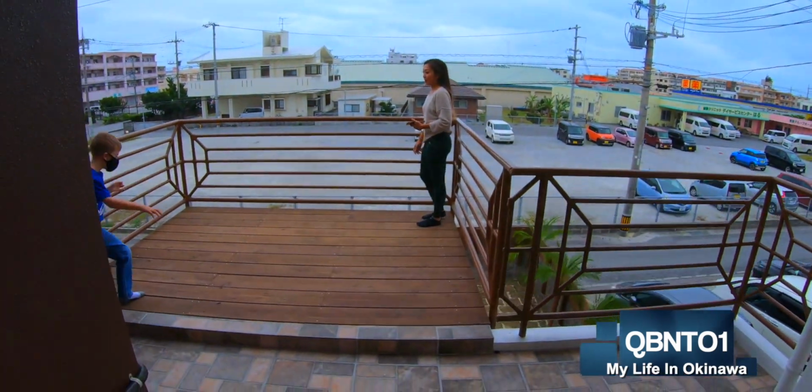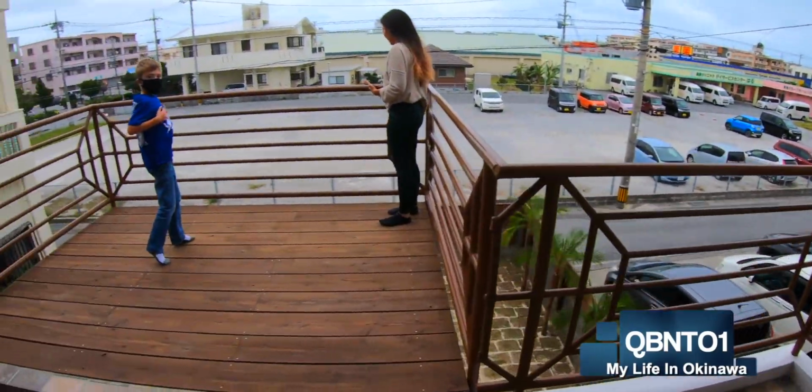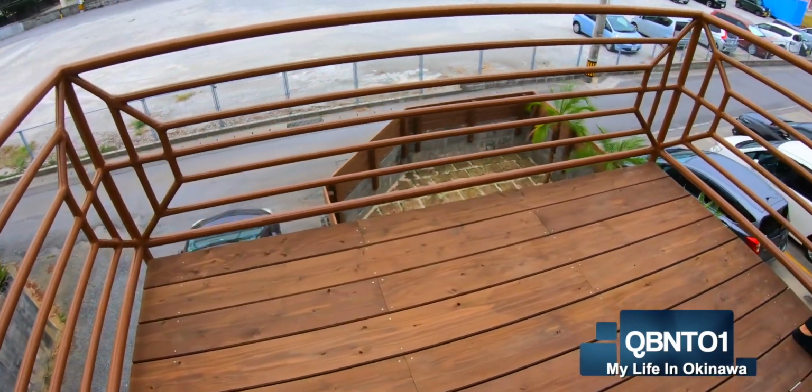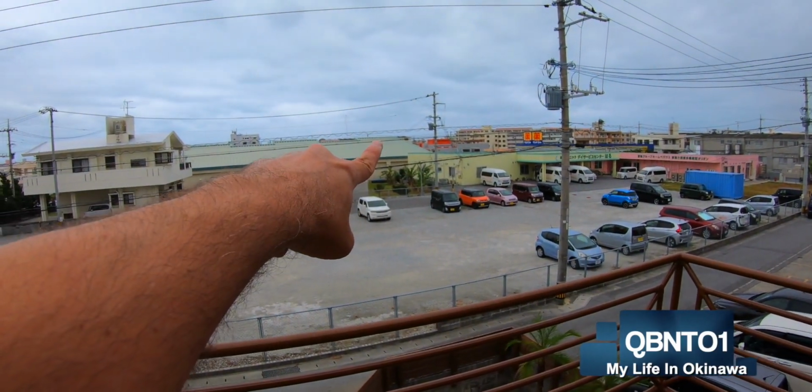And so let's go outside because they also have a balcony off of the master bedroom. So here we have the balcony. It's beautiful, it's nice out here. Okay, really nice.